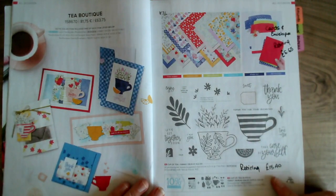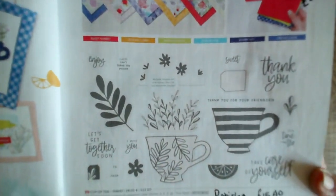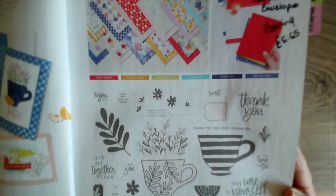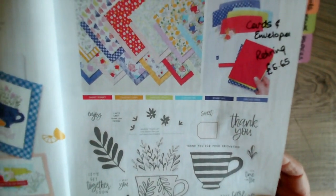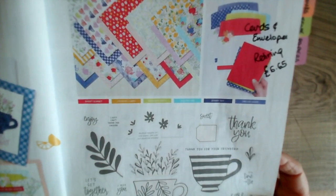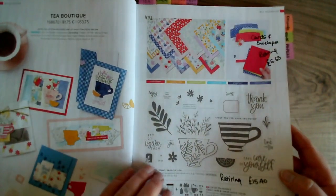That's now £15.40. Let me just bring that up to the screen for you. Hopefully that's a little bit clearer. And then at the top we have the cards and envelopes. They're really pretty. Pre-printed cards and envelopes. They're now £6.65. And the papers are retiring as well.